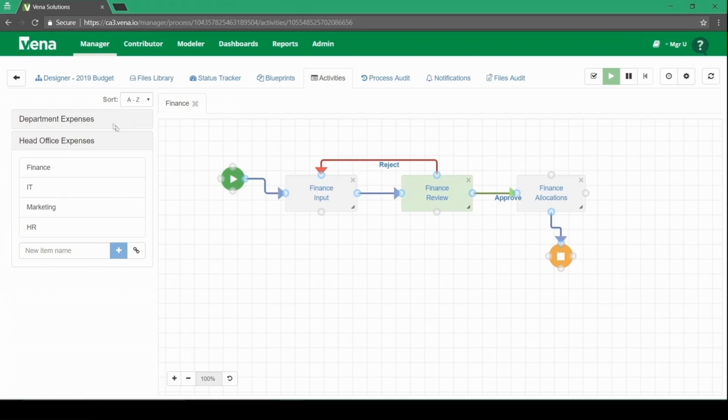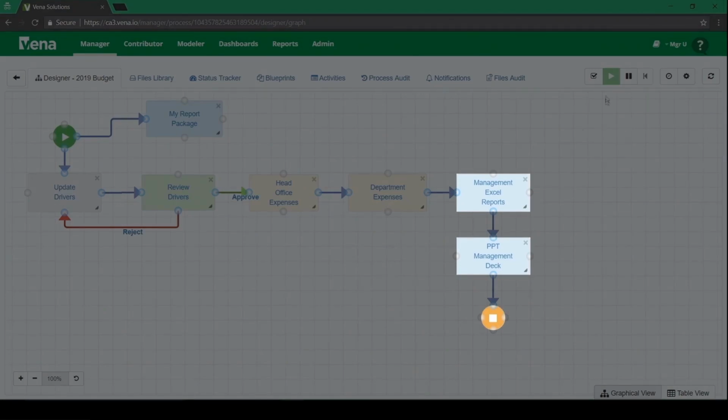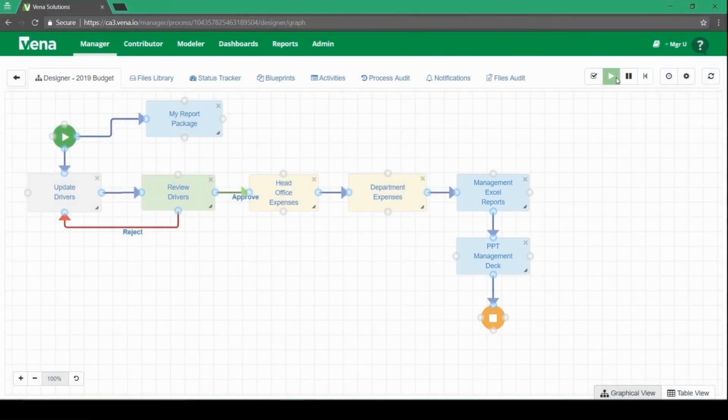In this example, you can see that after everything is complete, only then do we distribute out our Excel and PowerPoint reports to management. That's because we know that the data will be approved by this point, and management only wants to see our final formatted budget information.